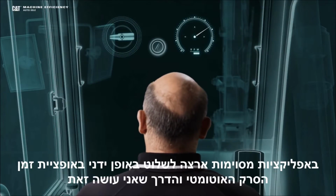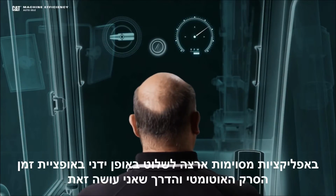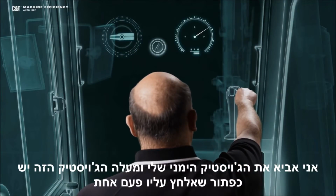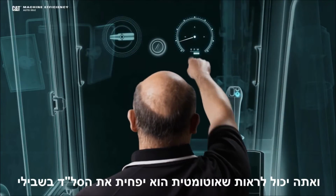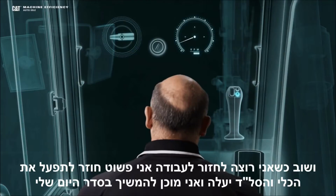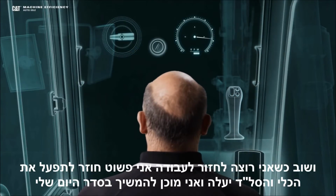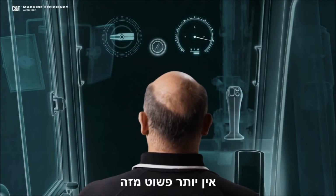In certain applications, I may want to manually engage auto idle, and the way I do that, I'll bring up my right joystick, and on top of the right joystick is a button that I'll press once, and you can see it automatically reduces my idle for me. Again, when I want to go back to work, I simply re-engage the controls, my RPM will pick up, and I'm ready to go about my day. It really doesn't get any simpler than that.